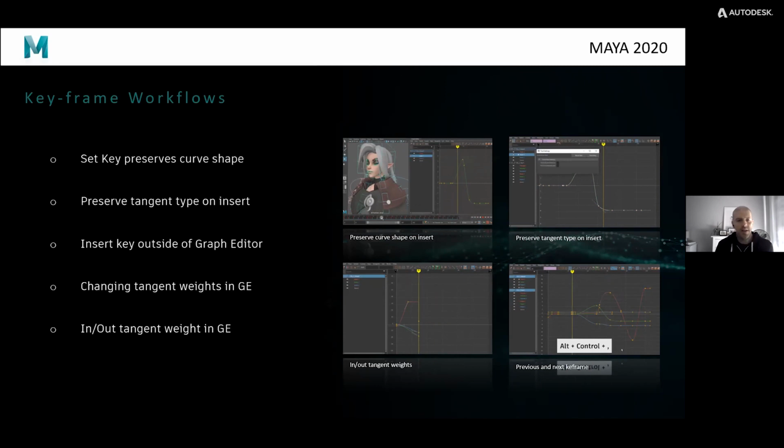We've also given you the ability to access tangent weights right inside of the graph editor, the ability to customize your default tangents by giving you access to the preferences within the graph editor instead of going to the Maya preferences every time. And we've given you some new icons right inside the graph editor that you can see in the bottom left GIF there. So you can quickly just select the icon and change your tangent in and out, for instance. We've also got a number of hotkeys, like nudging keys a frame or two, cycling between your keyframes with hotkeys, to mention a few. So look out for those.